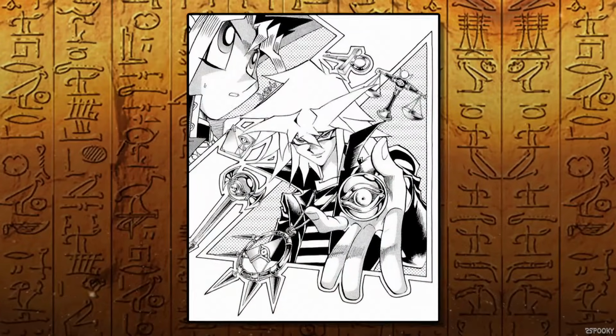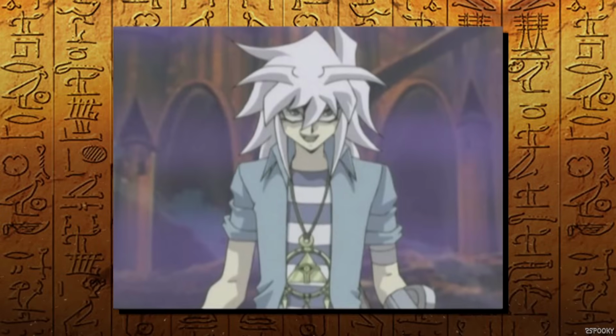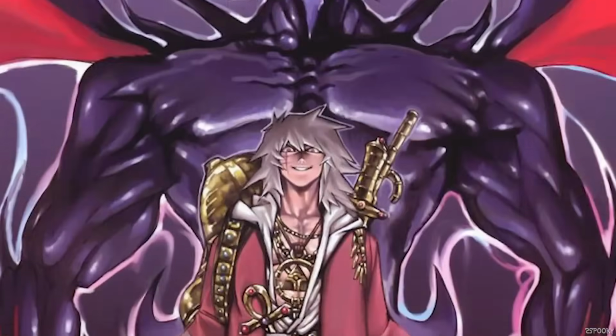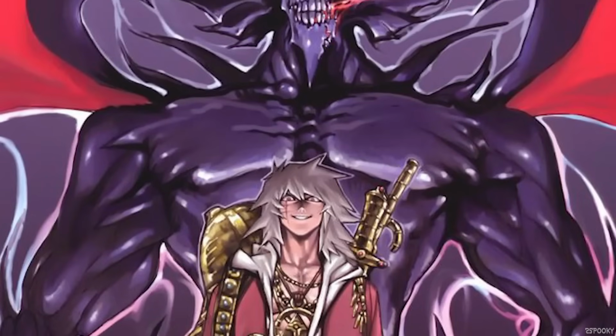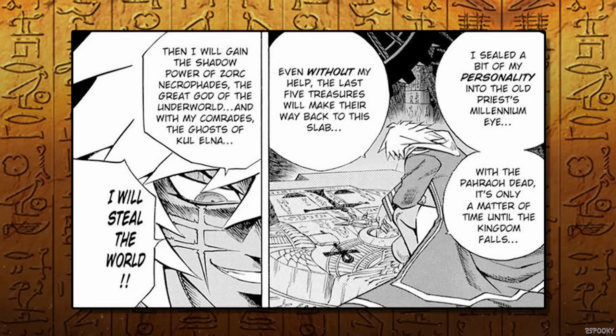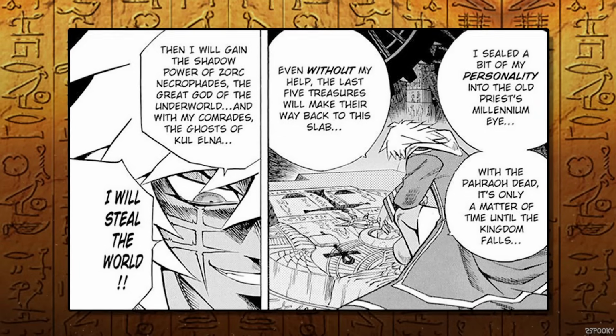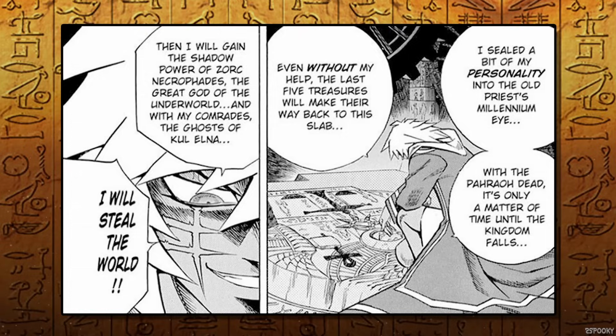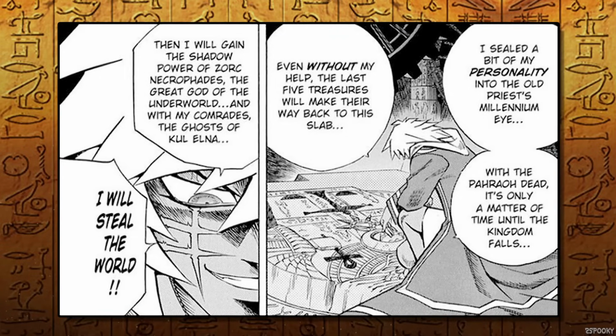the other Millennium items. Similar to the Millennium Puzzle, the Millennium Ring also contains someone's soul, which in this case is Bandit Bakura from the past, along with a fragment of Zork, like we mentioned earlier, which was possible due to the fact the Millennium Ring also has the ability to seal a person's soul into other objects, which includes other Millennium items and even itself.